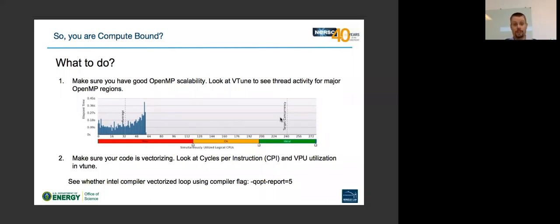You also want to make sure that you're not only using all the cores, but you're using them efficiently, and that you're using the vector processing units efficiently. So you want to see if your code is vectorizing. The same VTune run that will show you that plot above will tell you the vector utilization. It'll essentially tell you how many vector lanes you were actively using on average, in a similar way to how it tells you how many cores you were actively using on average.